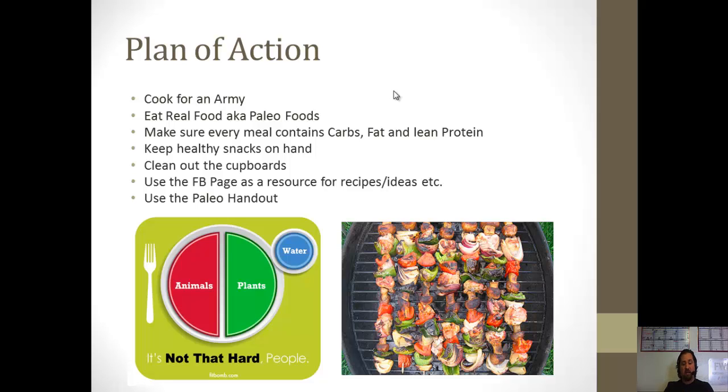Plan of action. So we always say, and we'll get into the meal plans and all that stuff here in a minute, cook for an army, eat real foods, make sure every meal contains some carbs, fats, and lean protein, keep healthy snacks on hand, clean out the cupboards of all your bad food. If it's there, I'm going to eat it. That's how I am, so I make sure it's just not in the house. That way it's not even a temptation.